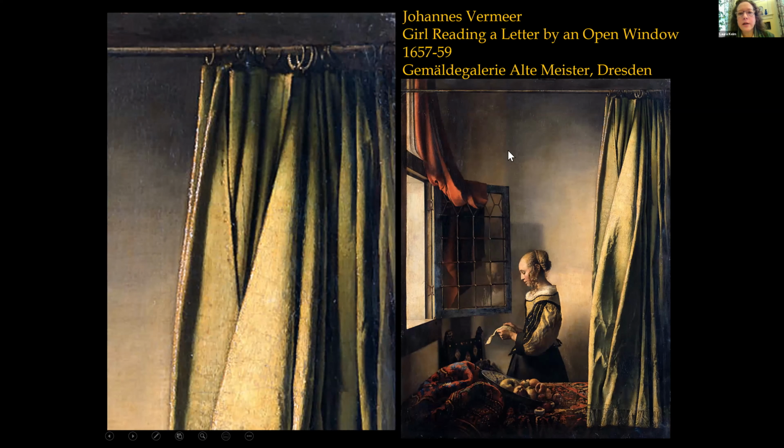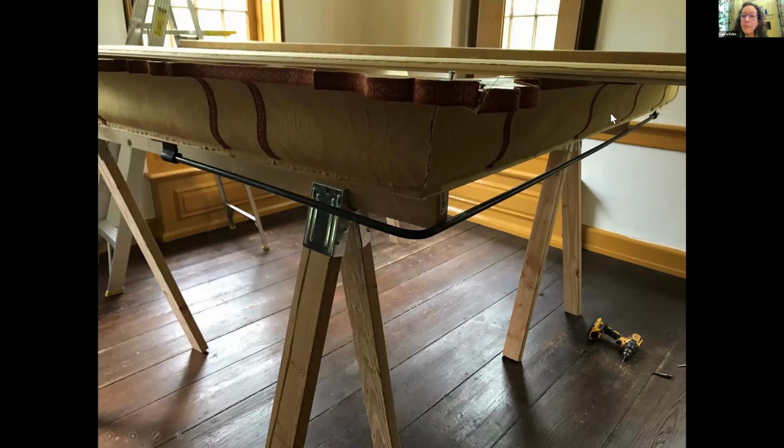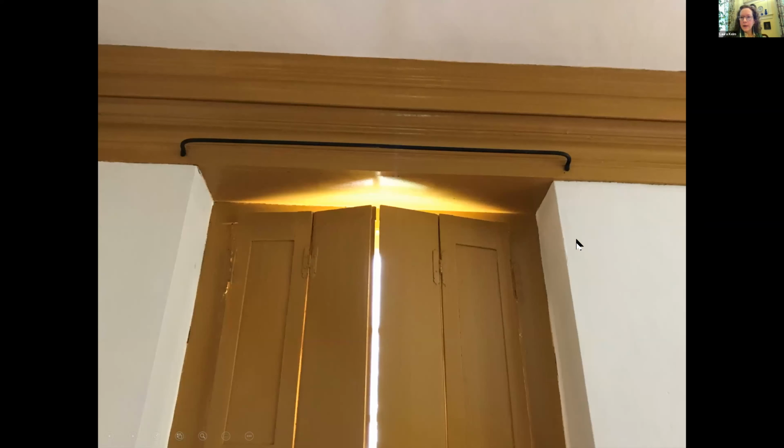And you can see here a detail from this much older painting. And here is our local blacksmith, Luke de Berardinis, having made the compass rod for the bedstead in two sections, working it into place. And then together we designed these simple rods to fit up onto the cornice of the room for the window curtains.